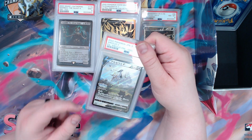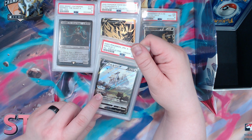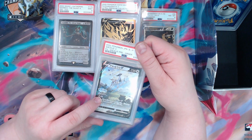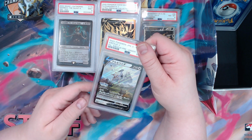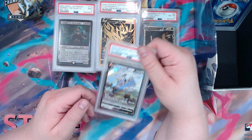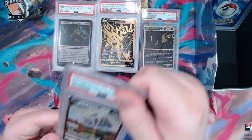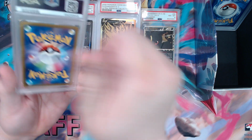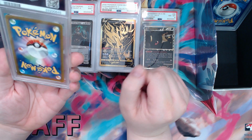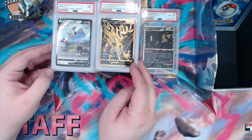Okay, so I think we can... It's the Legends Arceus promo, the stamped one you can only get in Japan. We got it in a box when it released, but I think this one got... man, I'm going to say a 9. The printing lines are a little bit more obvious than on the Pikachu, but we got a 9. Okay, cool. That's fair.